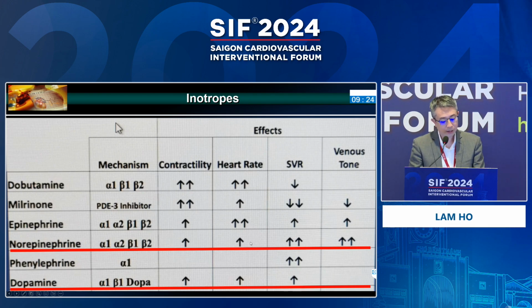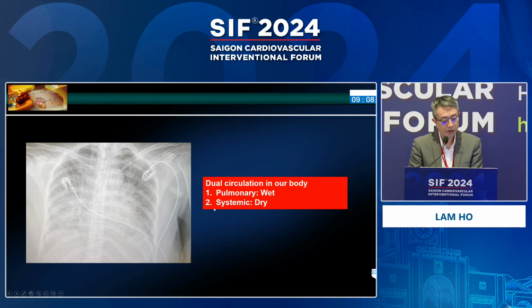And you can see from the pharmacology, if you use noradrenaline, in fact, it will increase the systemic vascular resistance much more than dopamine. So after changing to noradrenaline, the patient rapidly deteriorated within 1 night. This was the chest X-ray, and I will try to explain this. Why will this happen? It's because in our body we have dual circulation. One is pulmonary, one is systemic. The patient was very dry in the systemic circulation, but very wet in the pulmonary circulation.